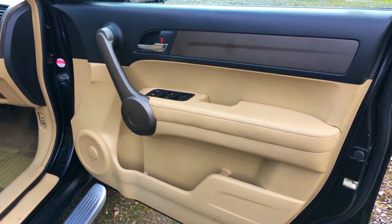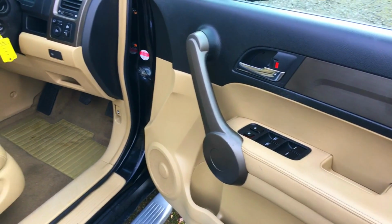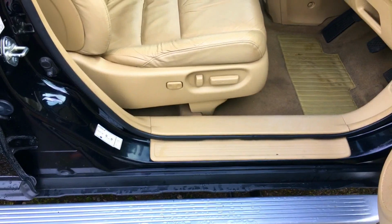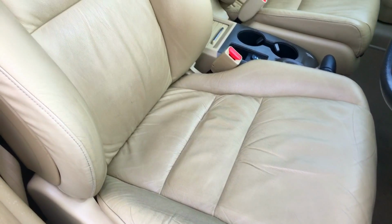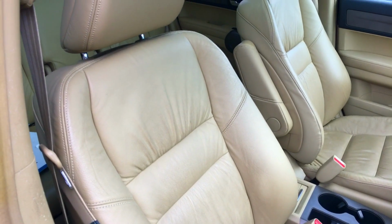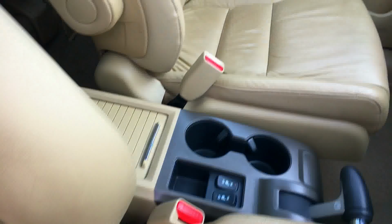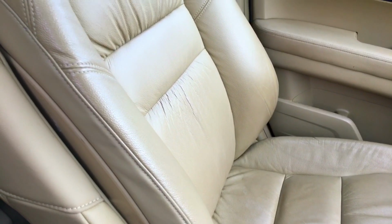Coming to the front of the vehicle now, driver's door card, absolutely super condition, it really is. Sill area, all spot on. Driver's seat, superb condition, as with the rest of the car. Bolsters, all absolutely fine, no wear on those apart from the normal, but all the leatherwork's beautiful, the bolsters solid on there. Passenger seat, again, in equally good condition.